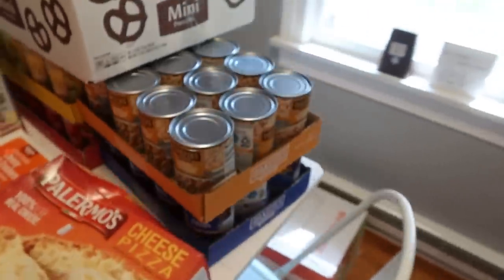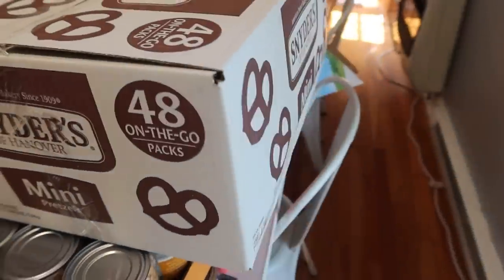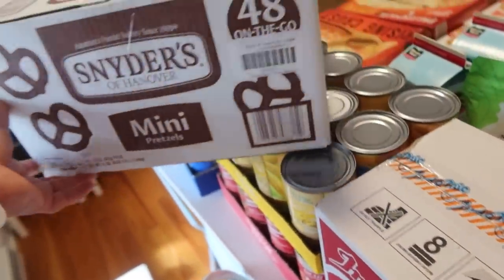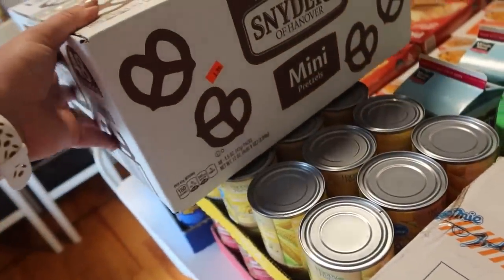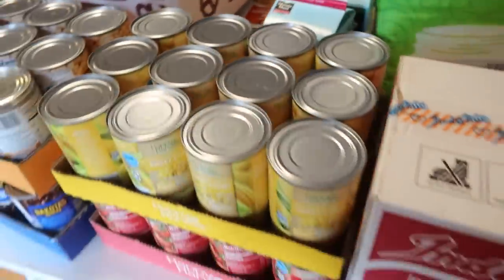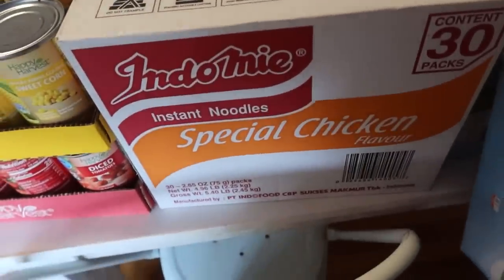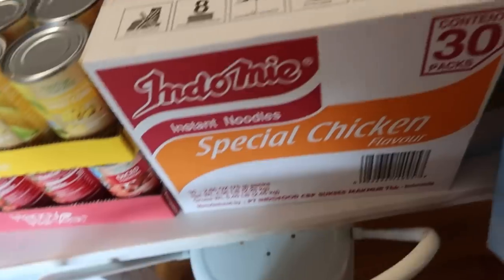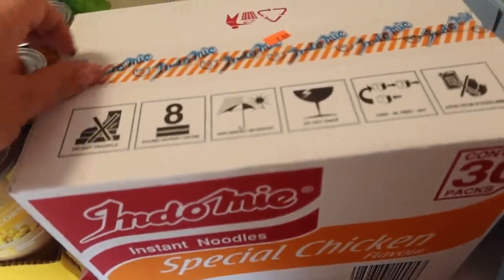So then this box of the little mini pretzel bags, I mean, these are good with peanut butter, with cheese, with an apple, just a great snack. 48 bags to go, $3.99 for the box. So got that. And then this instant noodle special chicken flavor, 30 packs. So I didn't open this. Let me go get my scissors.